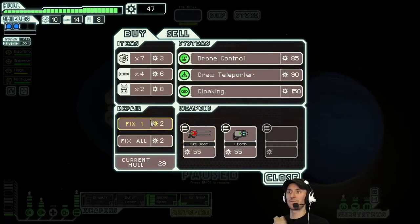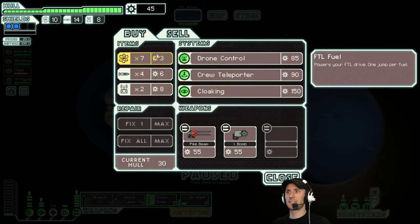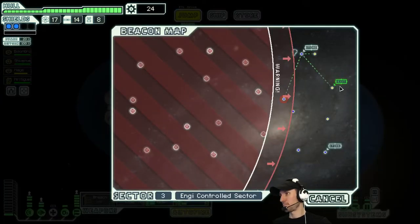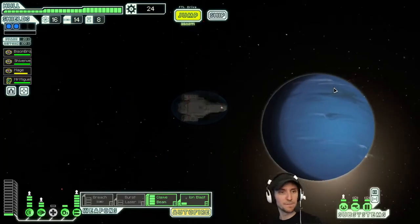I'm actually just going to fix the hull and then buy some fuel, because the only way I could lose this is if I run out of fuel. So I'm not gonna allow that. I'm going to keep going, and let's get to the exit. Let's get out of Dodge.